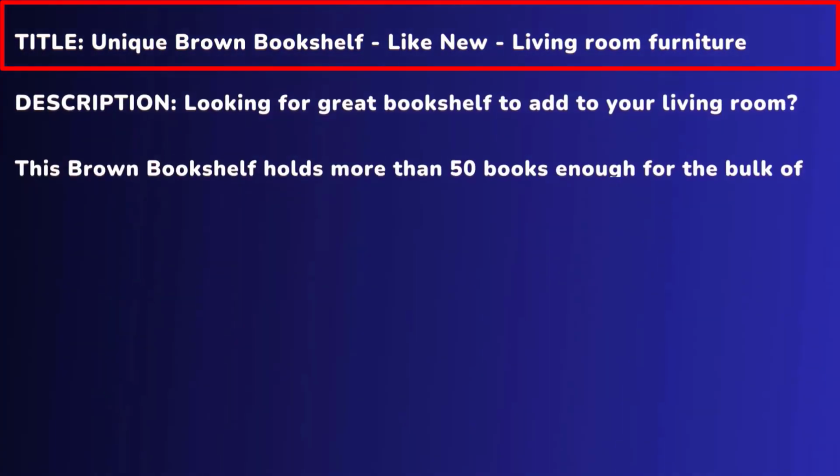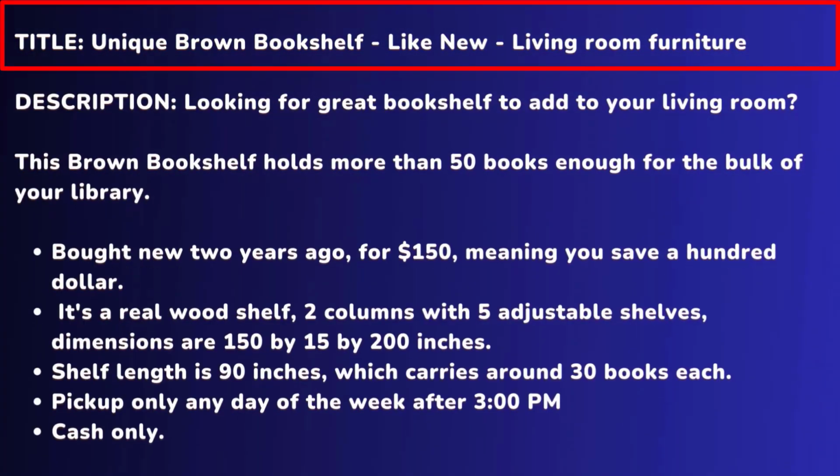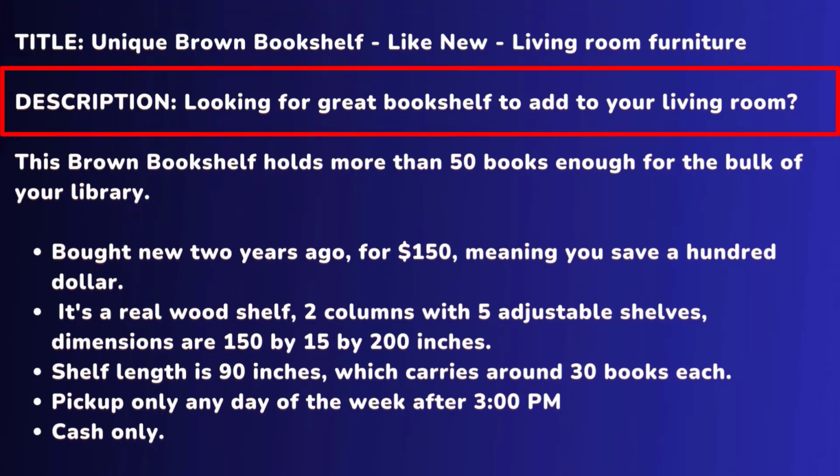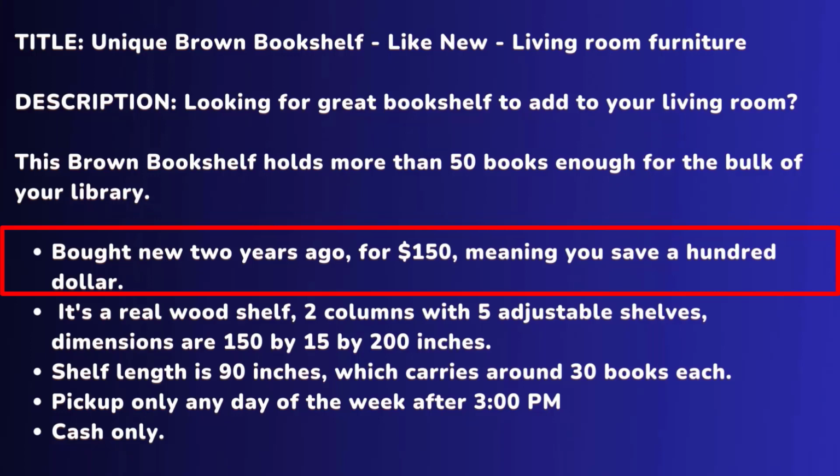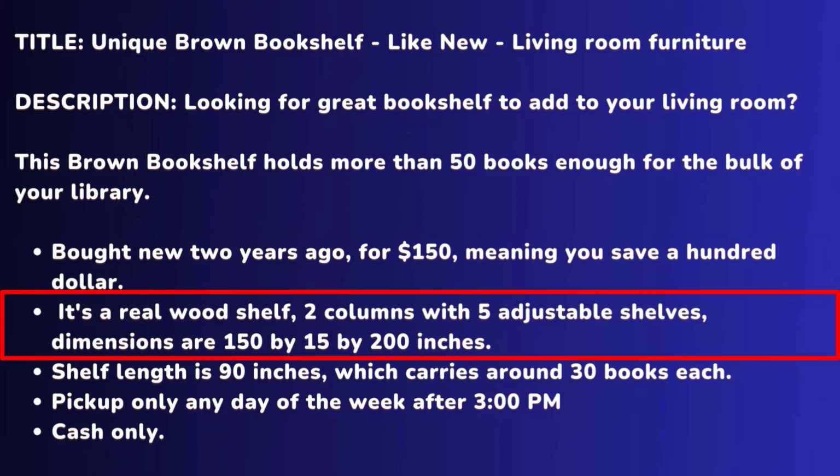For this one, I titled it Unique Brown Bookshelf, Like New, Living Room Furniture. Then I would ask a question like, looking for a great bookshelf to add to your living room? This brown bookshelf holds more than 50 books, enough for the bulk of your library. Bought new 2 years ago for $150, meaning you save $100. It's a real wood shelf, 2 columns with 5 adjustable shelves.